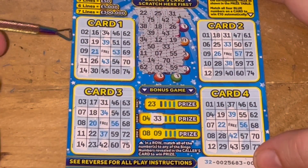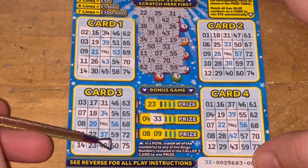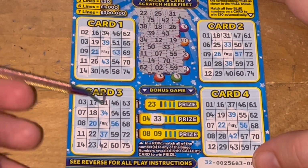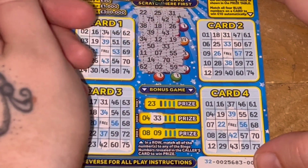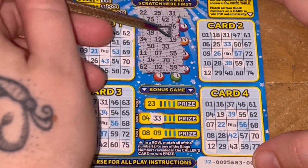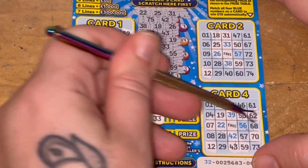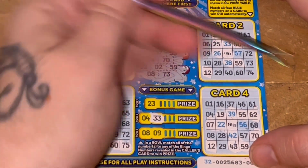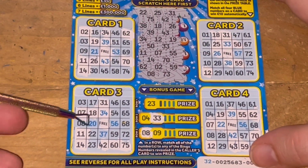59, 2 and 62. Oh no, wrong one, ignore that. Messes with your brain because those boxes are so small. 73 and 8. Definitely not a winner, I know that. Tease card.